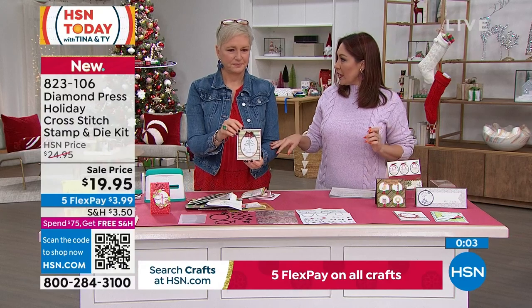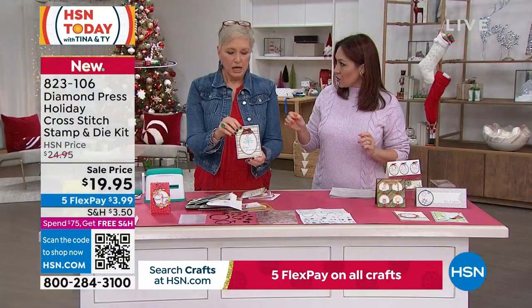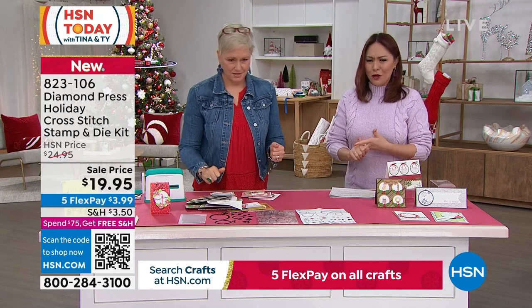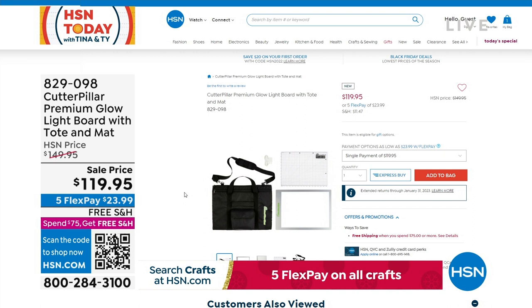823-106. I know we weren't planning this, but I need you to talk about our last item one more time, because we're about to head towards a sellout, so I want to get some eyes on it one more time. Okay, so let's talk about the one from Caterpillar. It's the premium glow light board with the tote, with the self-healing mat that comes with this. If you unplug the light board, you get 4 hours of light, so it's even on the go. It's portable, it's pretty much indestructible. I dropped it on the ground.